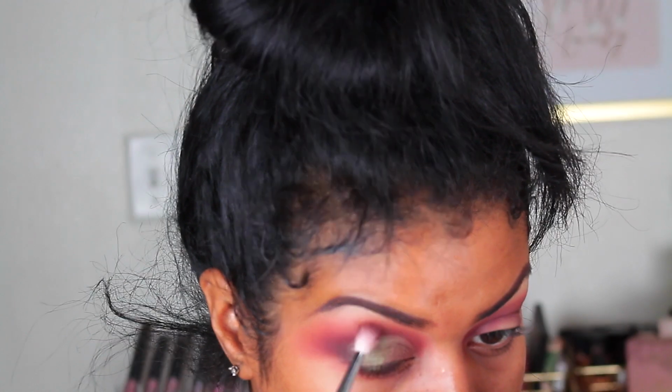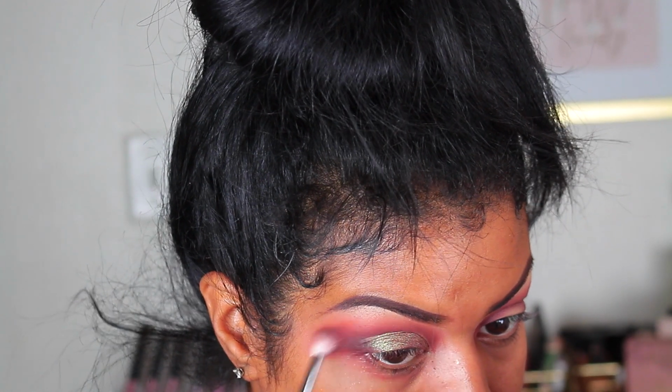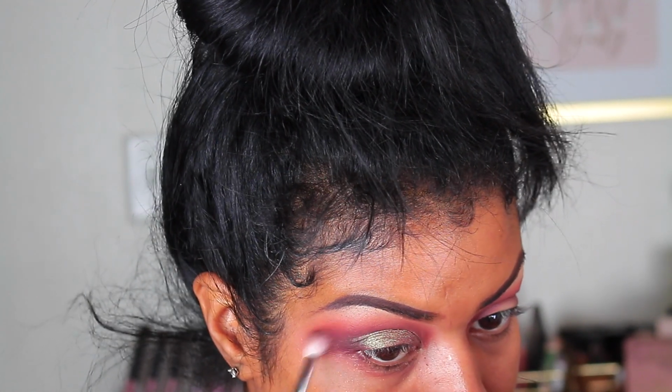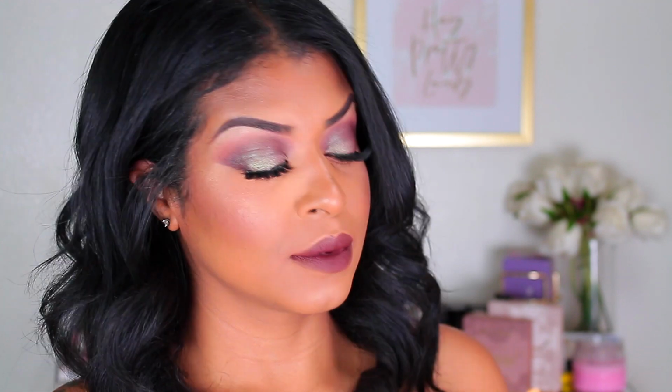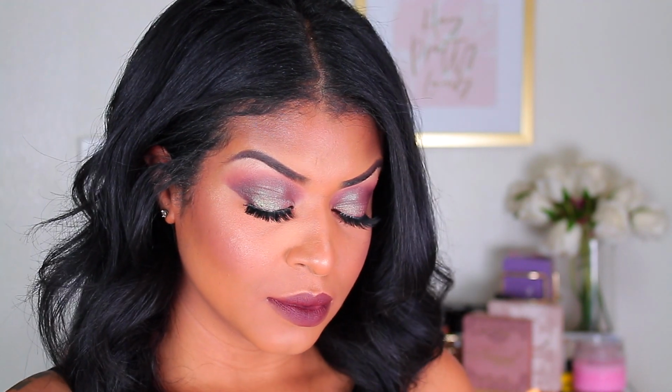I know Jaclyn Hill had a shade in her palette that looks similar to this. Now Jackie has one. I know Makeup Shayla had one in her palette that looked like that. I really want to say that James Charles did, but I could be wrong. I'd have to go look at my palette, but I know for sure Jaclyn Hill did. And I want to even say Manny MUA had one just similar to it too. But it's a gorgeous shade, and I can understand why the shade tends to be found in other palettes.